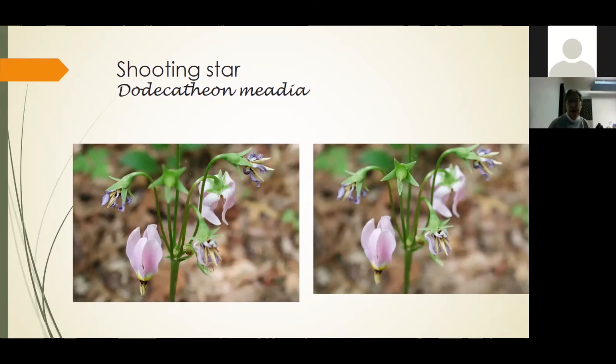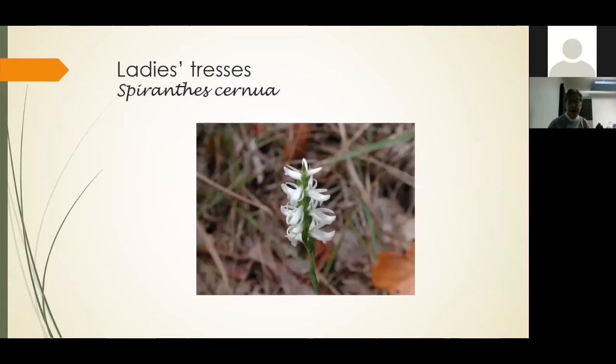This is Lady's Tresses. This blooms much later in the year. This is almost a September, October one. Now it blooms on the edge of my glade, so I'm not sure how easily it would grow other places. It is in the orchid family.